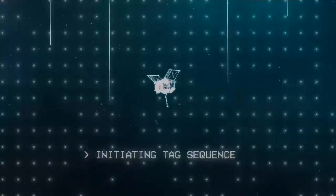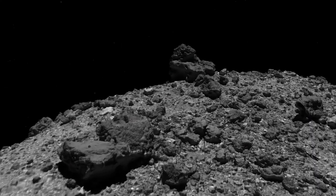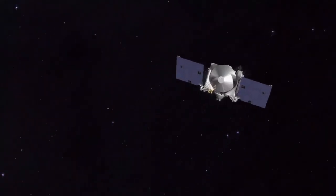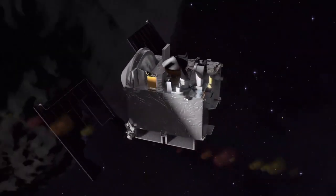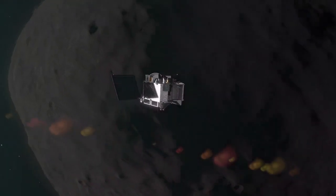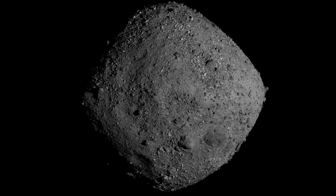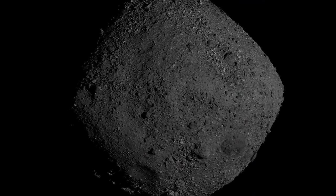The challenge of finding a tag site on Bennu that met our original criteria was very hard. But quite honestly, this team thrives on challenge. So even though we knew we had work to go, I never doubted for a moment we would solve that puzzle, that we would crack that nut and we would safely get the spacecraft down to the surface. We had kind of expected the unexpected. This team was ready to be surprised.